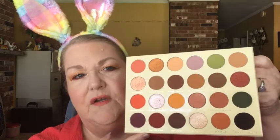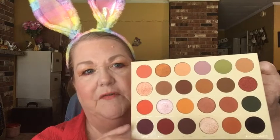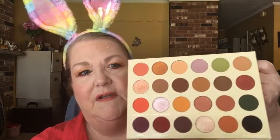If you guys have not had a chance to pick up this palette yet, make sure and do that. Catch it on sale. Ace Beauty's all the time having sales. If you like warm shades, if you like warm browns, golds, oranges, there's that pop of green, and there's a couple of other pops of color. There's some darks in here as well. But anyway, just a really pretty fun look. I tried to do something that reminds you of spring today with a little bit of definition to the eyes.